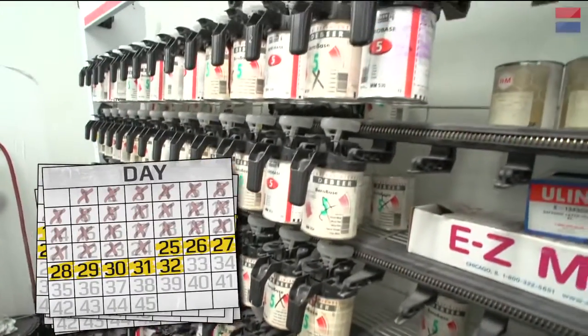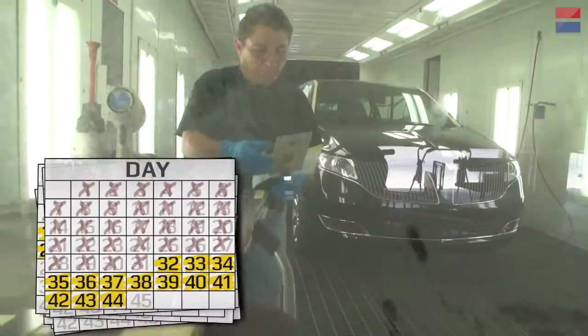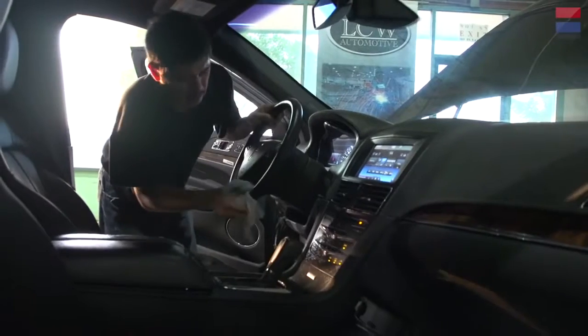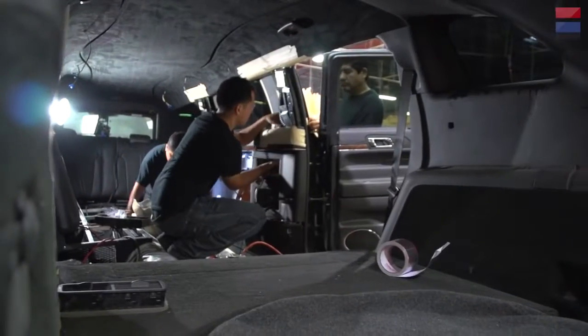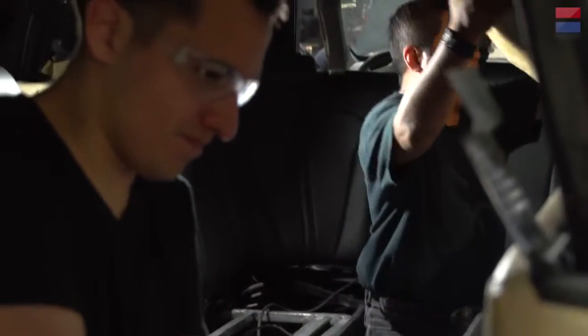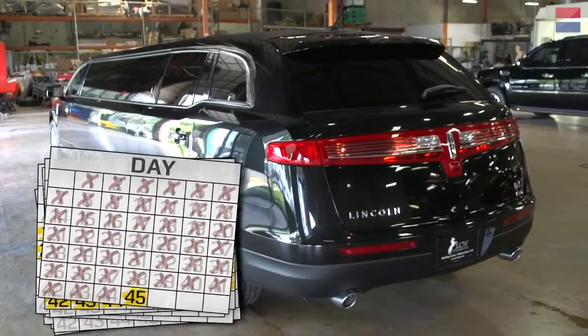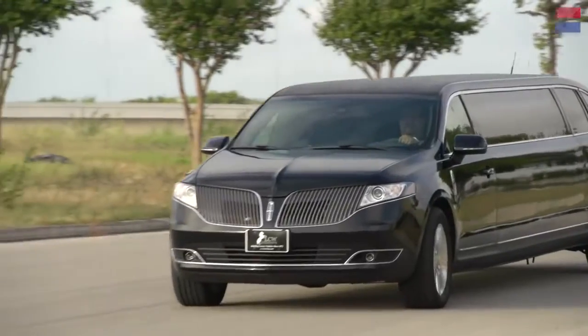Days 25 through 32, the body shop is prepping the panels for paint work. Days 32 through 44, the next 10 days sees the painting and polishing take place, and a full insulation package is installed. The final line team then puts in the seats, electronics, ice maker, TVs, bar consoles, everything needed for a luxury interior. And on day 45, the fully customized car is finished, inspected, and ready for delivery.